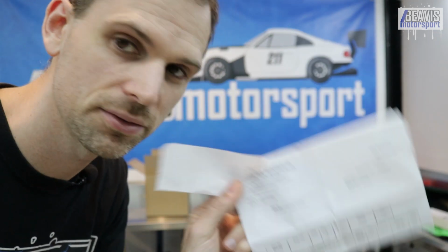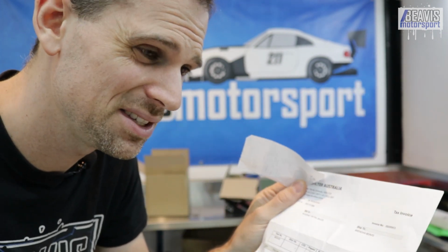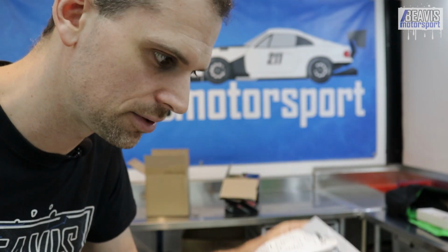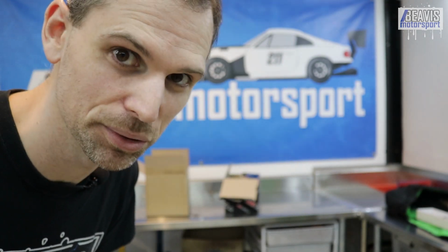Genuinely bought this thing myself, Unifilter, in Somersby, New South Wales. I'm pretty sure that's where they make these, I assume. It actually cost me $95 plus $10 delivery. So, yeah. Let's get installed.